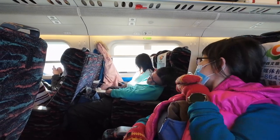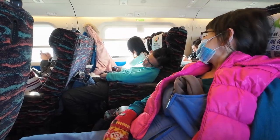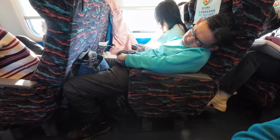Hi. So my son is sleeping soundly. Of course, it's very cozy. It's much cozier than the airplane, and the leg room is quite wide.